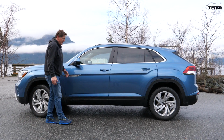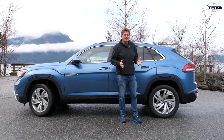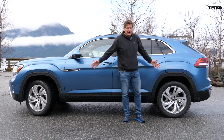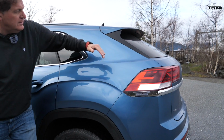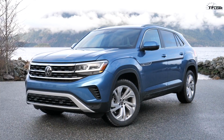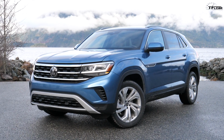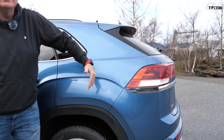All right, I don't have to count it off. I know exactly how big the wheelbase is. It's 117 inches, or the exact same wheelbase that you would get in an Atlas. Really, the big difference is right here. You'll notice this kind of swoopy coupe-like tail, which gives it that sporty feel, makes it a little bit more, well, active and athletic versus that squared off crossover that you would normally get in the Atlas.